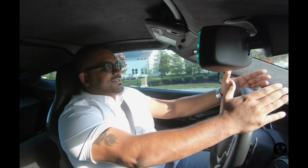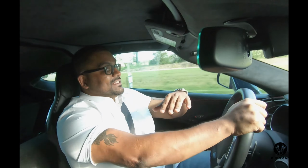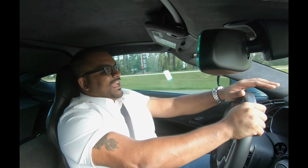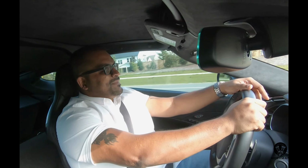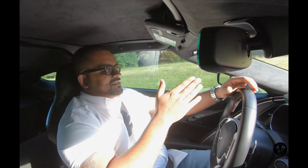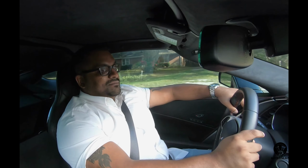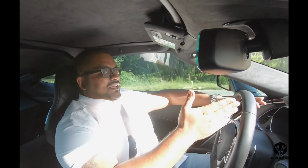This is the part where I would tell you guys, let's pull over and look at some of the mods. But this car is bone stock. I have not done any mods to it whatsoever. It comes with the factory NPP valve exhaust, so it's got the butterfly valves that open up at certain revs or stay closed at certain revs. But once you put it in track mode, they stay open all the time.